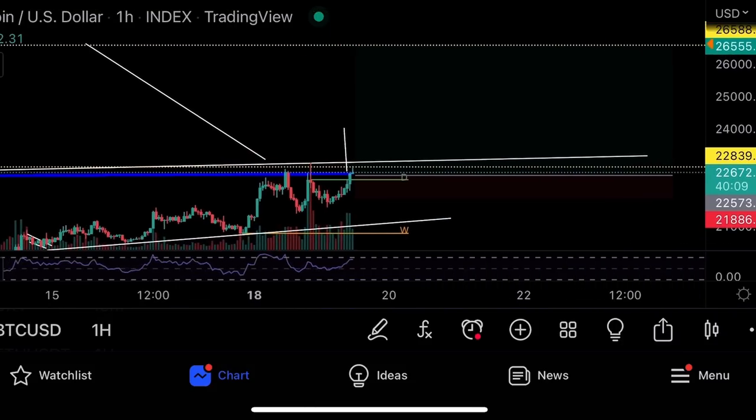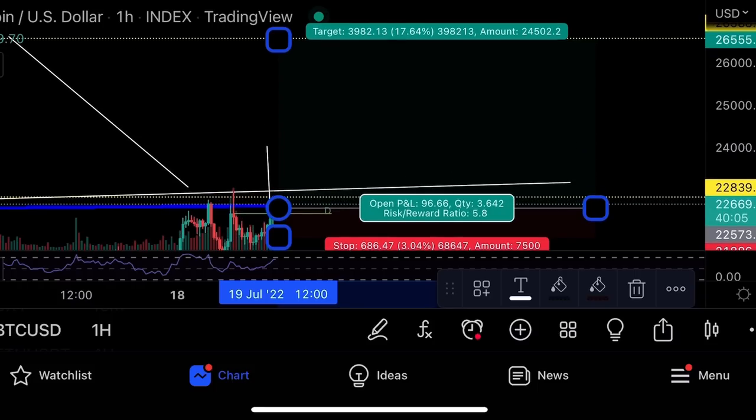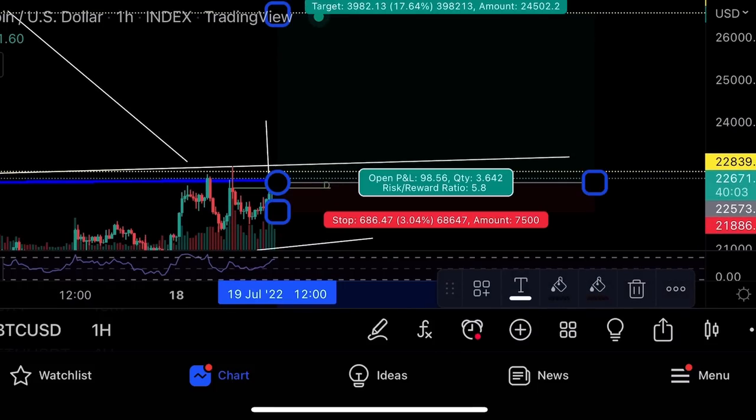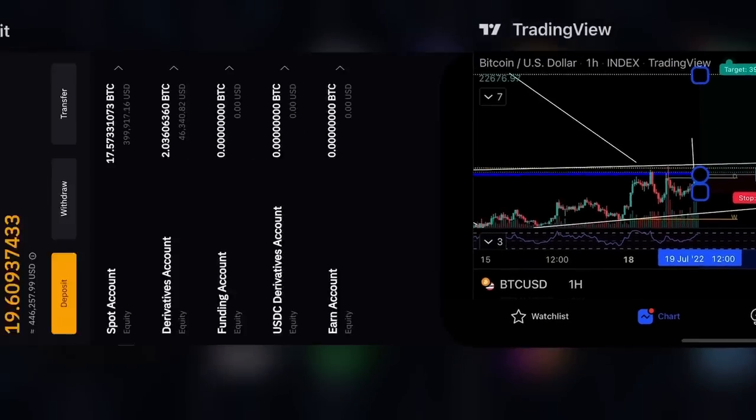Everyone, if you haven't opened a trade yet, I would open the trade here at 22,573, stop loss 21,800, take profit 26,500, risking $686 to make $3,982. With 10x leverage, that'll be $39,000 profits, 100x leverage, $390,000. That's the trade I would take on Bitcoin right now.